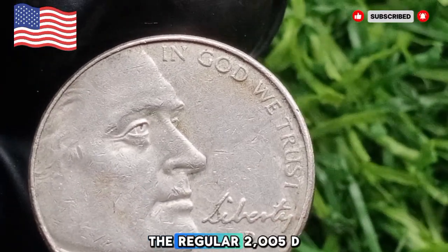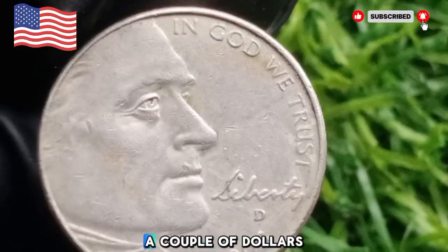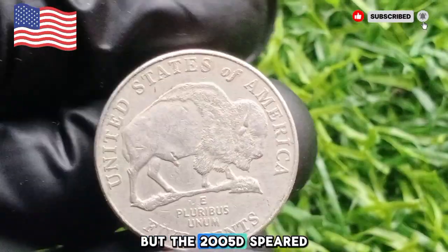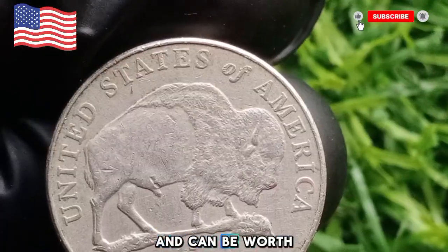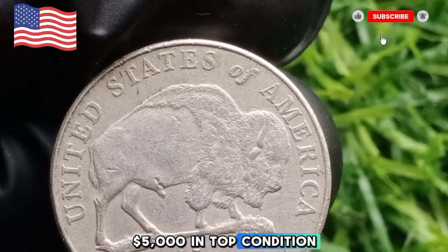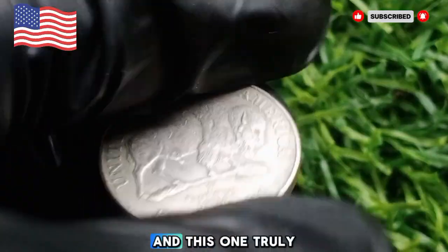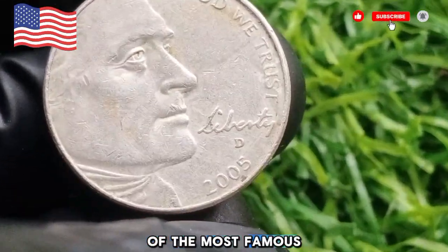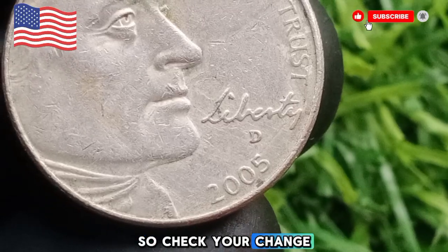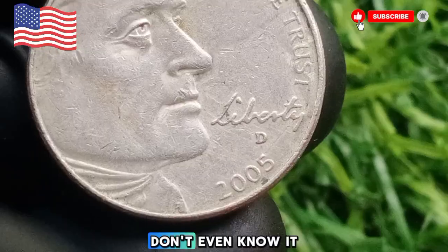To sum it up, the regular 2005D Buffalo nickel is common and usually worth just a few cents to a couple of dollars in uncirculated condition. But the 2005D speared bison error is ultra rare and can be worth anywhere from a few $100s to as much as $5,000 in top condition. Every coin has its own market value, history, and design, and this one truly stands out as one of the most famous modern errors in U.S. coin history. So, check your change, check your coin jars, and who knows, maybe you're sitting on a tiny fortune and don't even know it yet.